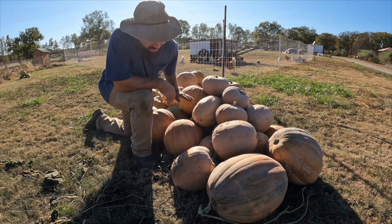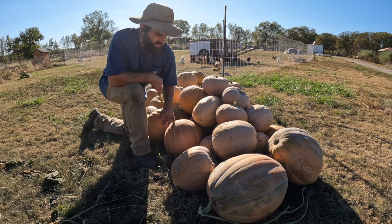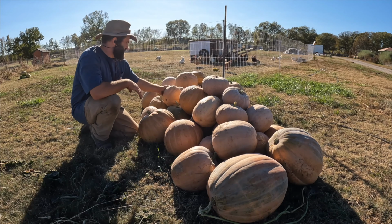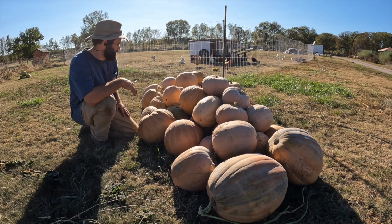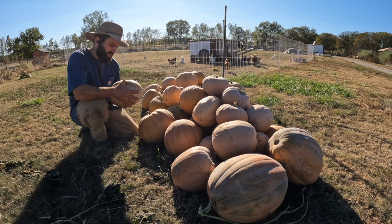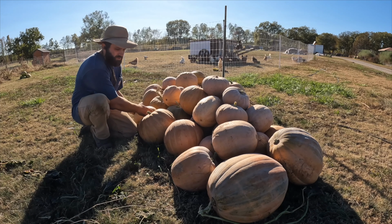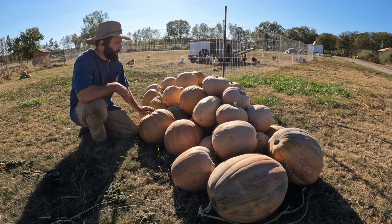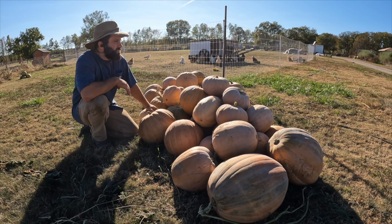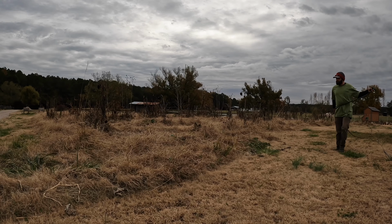A lot of pumpkins. Solid work reward. No weeding. Some of them are a little soft from the top. We'll see how good they do. I'm not sure. And we got about this many in green pumpkins as well, which we will feed out to the chickens periodically throughout the winter. And these will go into our bellies.